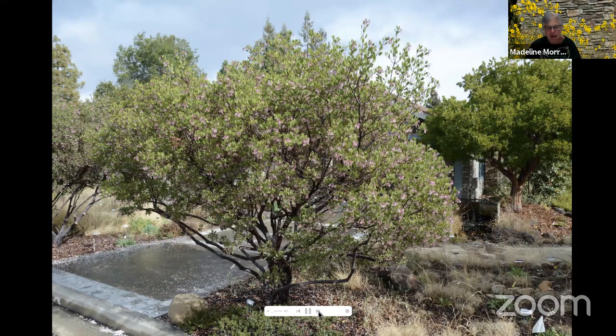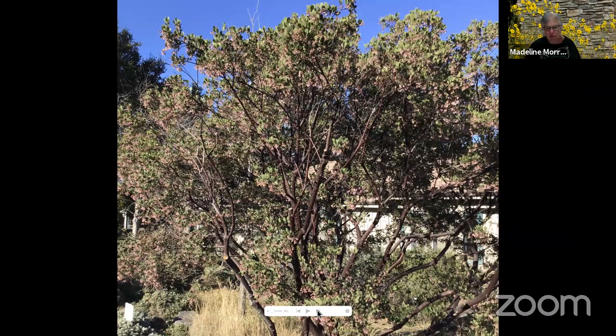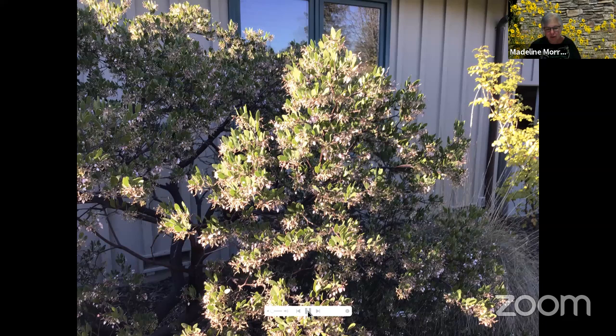And here it is in early February of this year. This is Arctostaphylos Pajaro Sunset, another beautiful manzanita. And this is a little low-growing one. This is Winter Glow, which I showed you before, but here it is in bloom.